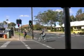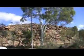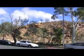Standing at the corner of Hartley and Stewart. You see how close the mountains are. Walking down Bath Street. Pretty scenery here.